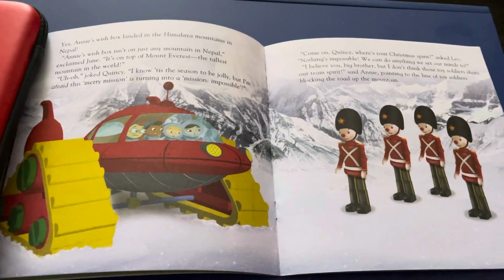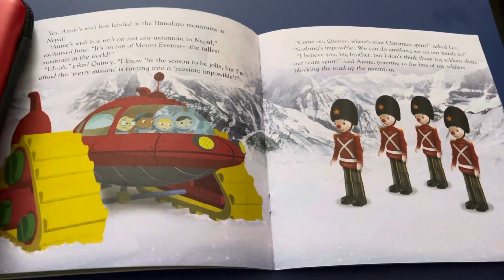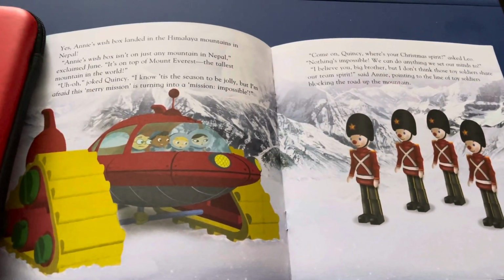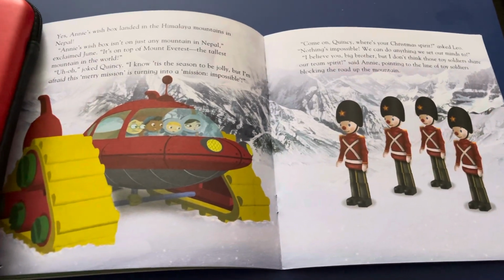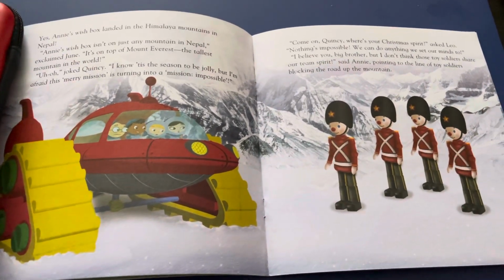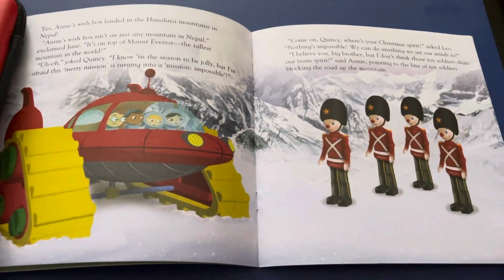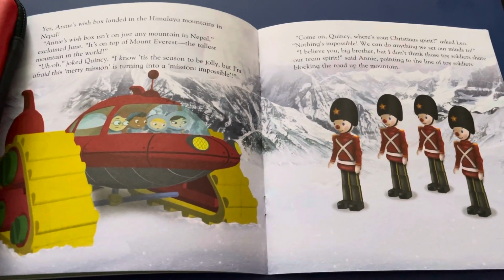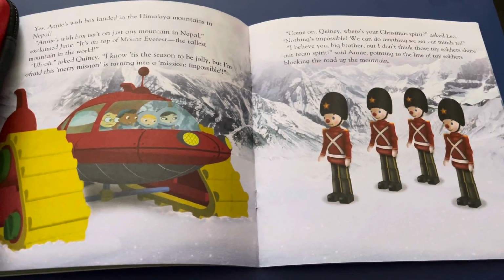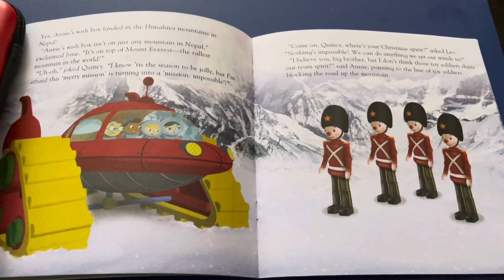Yes, Annie's wish box landed in the Himalaya Mountains in Nepal. Annie's wish box isn't on just any mountain in Nepal, exclaimed June. It's on top of Mount Everest, the tallest mountain in the world. Uh-oh, joked Quincy. I know 'tis the season to be jolly, but I'm afraid this merry mission is turning into a mission impossible.